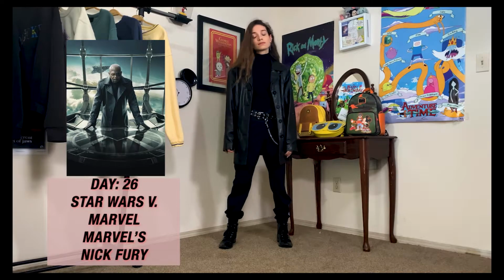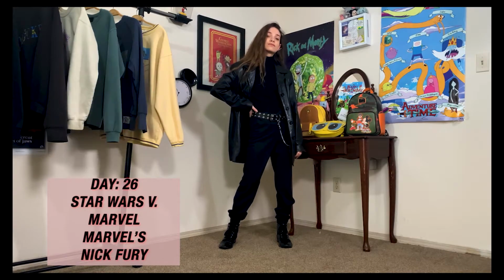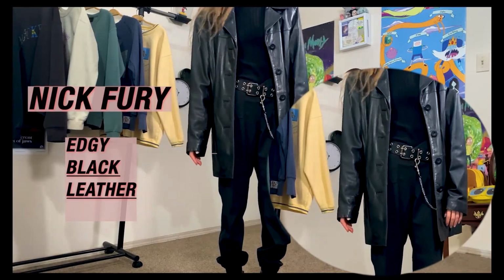And back to my comfort zone, we have Nick Fury. I've always wanted to do a look inspired by Nick Fury, and this was the golden opportunity to do so. It's a very black on black on black base, but I added some chains, the leather jacket. If I had the eye patch, it'd be killer.